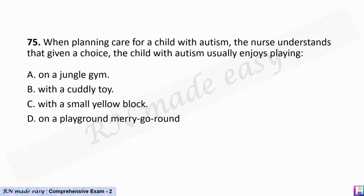Question 75. When planning care for a child with autism, the nurse understands that given a choice, the child with autism usually enjoys playing. A. On a jungle gym. B. With a cuddly toy. C. With a small yellow block. D. On a playground merry-go-round.